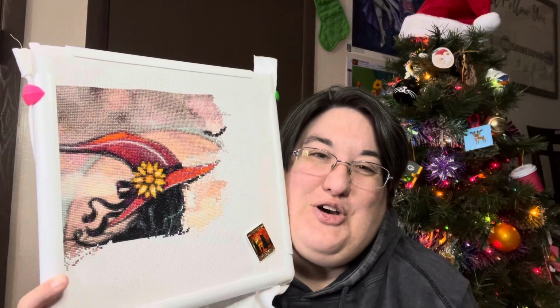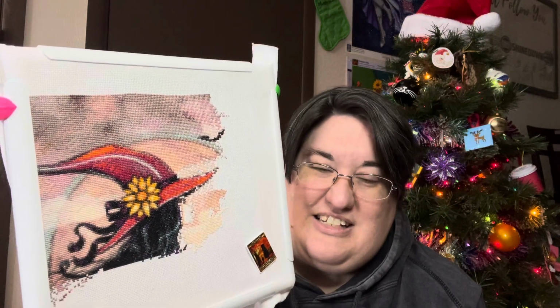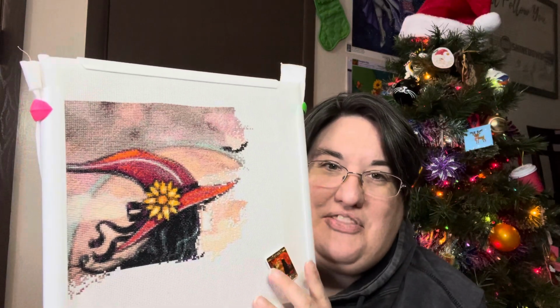So, all I can say, still talking about full coverage stitching, trust the patterns and take a step away. If you're looking at a piece right in front of you while you're stitching on it, take a step back, take a breath, and look again. Because I just noticed her face is coming in. I kind of got my breath taken away for a minute there.